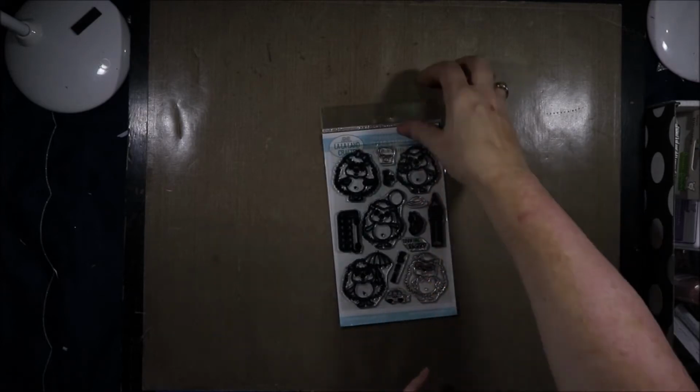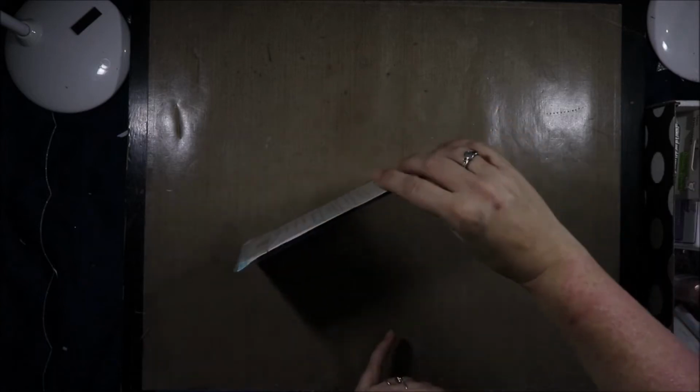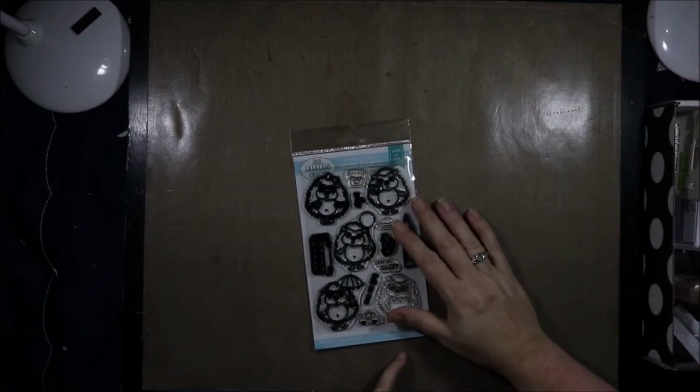Now here is where I am missing my first item. I am missing the Tonic Funky Tape Runner. I am not sure what I have done with it. I have used some of it, but it is not empty yet. I kind of switch between which adhesives I'm using at any one time.